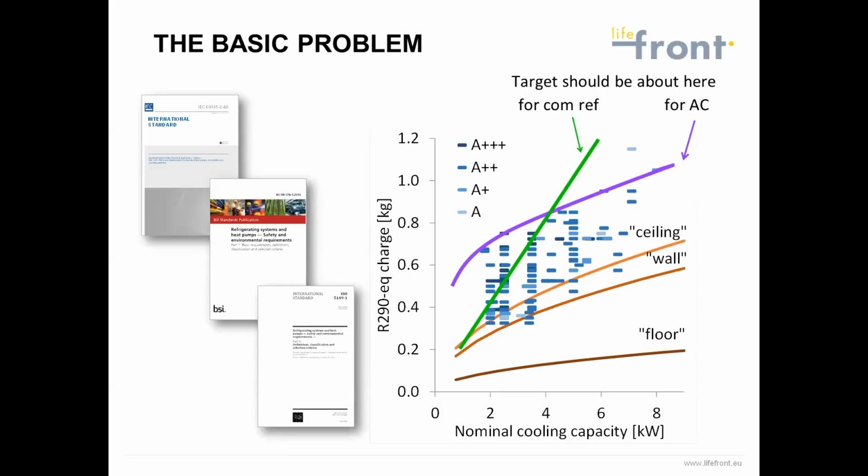So Joachim provided some clarification on this problem, and I have a graph here just to help elucidate it a little bit more. On the left axis, we have the R290 charge size, and on the x-axis, the cooling capacity of the equipment. And the data points show various air conditioning equipment were it to be charged with R290. And the orange lines show the upper bounds for how much refrigerant is permitted according to the current safety standards in air conditioning equipment. And what you can see is that for almost all products, especially the higher efficiency ones, it's way beyond what would be permitted today.